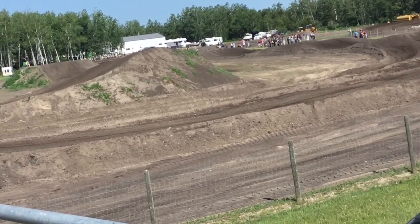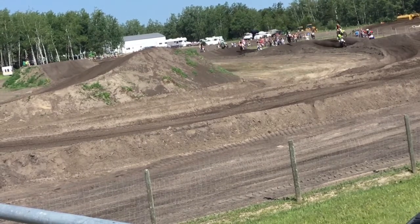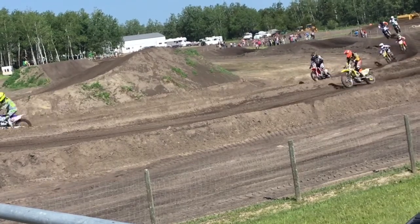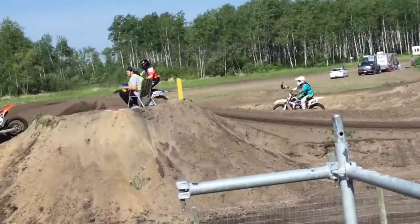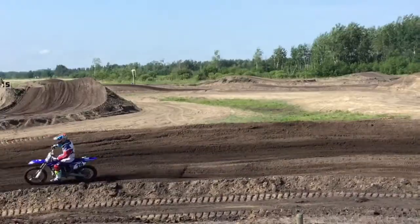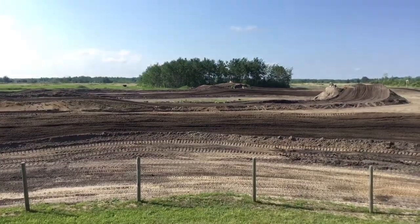Gate has fallen for the plus 40A class. Looks like a great start from the 117 of Shane Langdale, former national champion. He's followed by Corey Perrant. Right behind Perrant is the 100 machine of Earl Reimer and the 87 of Lawrence Ham.